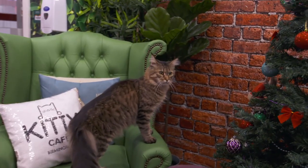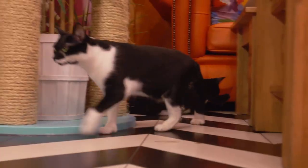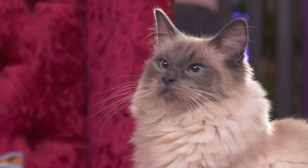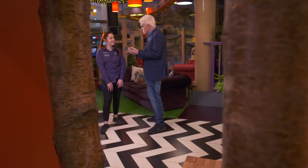Holly's not wrong. Cats are indeed smart. Research suggests cats have a brain structure that's similar to other intelligent animals, including humans. So they need constant stimulation to stop them getting bored. I'm interested to see what they think of this.